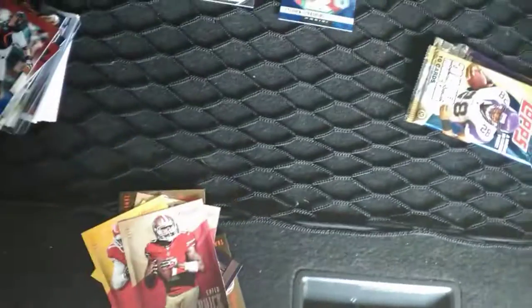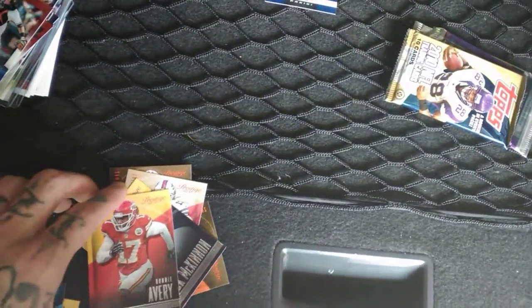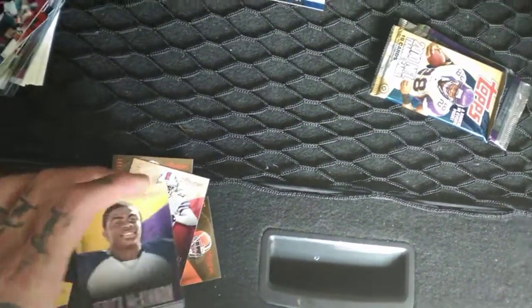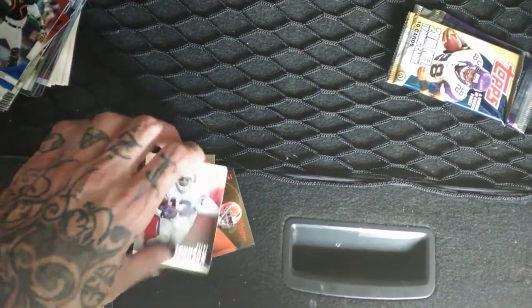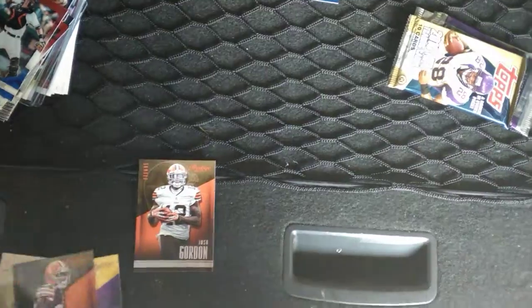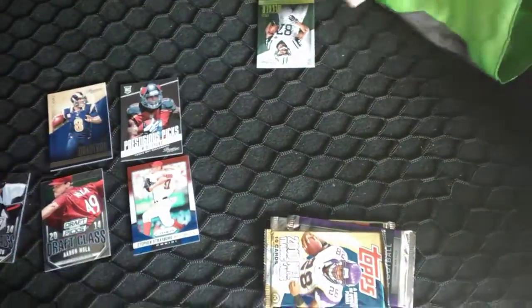I need to... Greg Olson, Colin Patrick, Ronnie Avery, Donnie Avery. Oh, looks like Jarek McMinnon, Steve Johnson, Joe Hayden, Josh Gordon. It looks like we have a number here. Eli Manning. Manuel. Dang it.